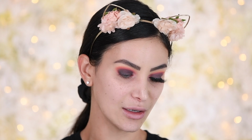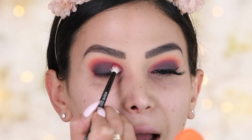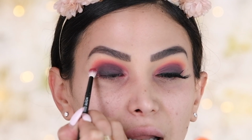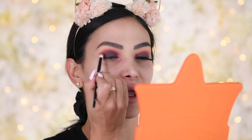After we've taken the Deadly Intention shade to about here, what we're going to be doing now is dipping in again with that Slice Me Open shade, very lightly in between that black and our crease. We're just going to start to blend it out. See, that is what I love about JSC shades. Any other eyeshadow that I would use right now would be a puddled, muddy mess. This just works. It is so user-friendly, these shadows. I can't rant and rave enough.